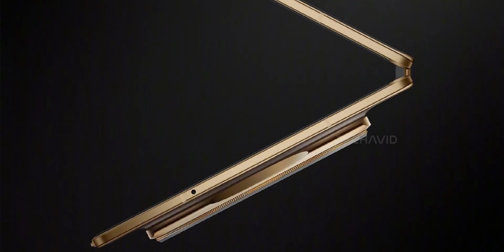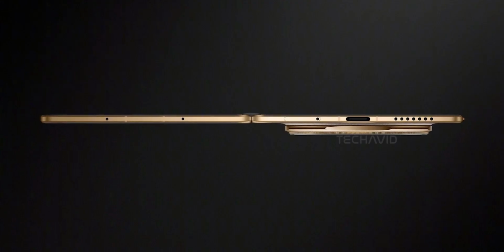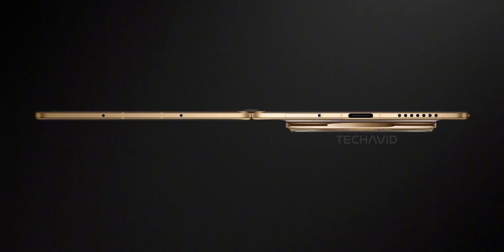And then there's the design. The teaser shows off a gold version of the phone with flat metal edges and this big circular camera bump on the back. It definitely looks premium. Honor always flexes a bit when it comes to build quality, and the Magic V5 is no different.